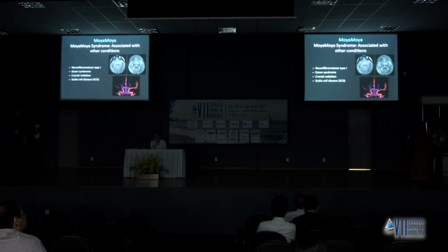These are some of the more common conditions associated with Moyamoya syndrome: neurofibromatosis type 1, Down syndrome, children with cranial radiation, and sickle cell disease. So in this child, we have the classic signal abnormalities of neurofibromatosis type 1 with the optic nerve glioma. And if you look carefully, the flow void in that right middle cerebral artery is decreased. And we missed this for about 1.5 years because nobody was paying attention. When we did the CTA, you can see that the narrowing is confirmed, and this was just an example of Moyamoya syndrome.